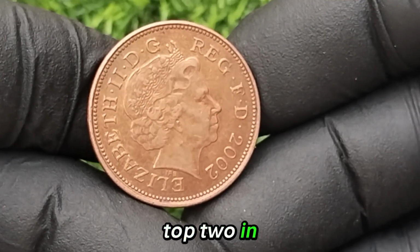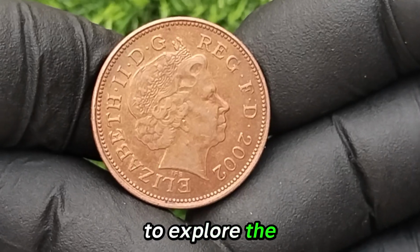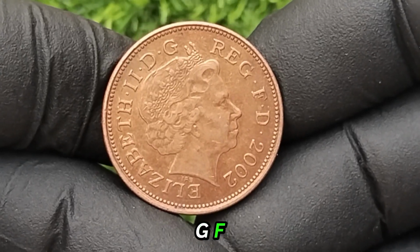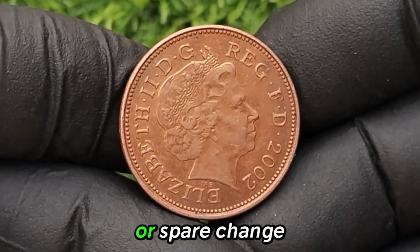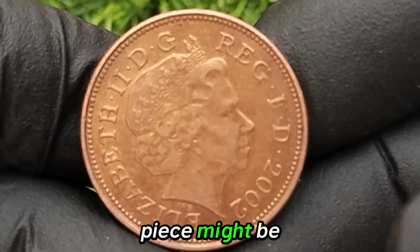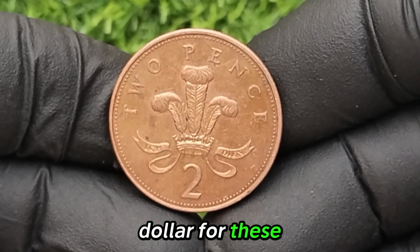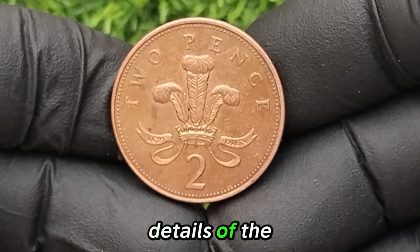Next up, in today's exciting video, we're diving deep into the world of British coins to explore the fascinating history, value, and collectability of the 2002 2-pence coin, officially marked DG Reg FD Elizabeth II. If you've ever come across this coin in your collection or spare change, you might want to hold on to it because this humble copper-plated steel piece might be worth more than just 2 pence. Especially in extra fine condition, collectors across the globe are paying top dollar for these vintage coins in online auctions. Let's start by looking at the details of the coin.